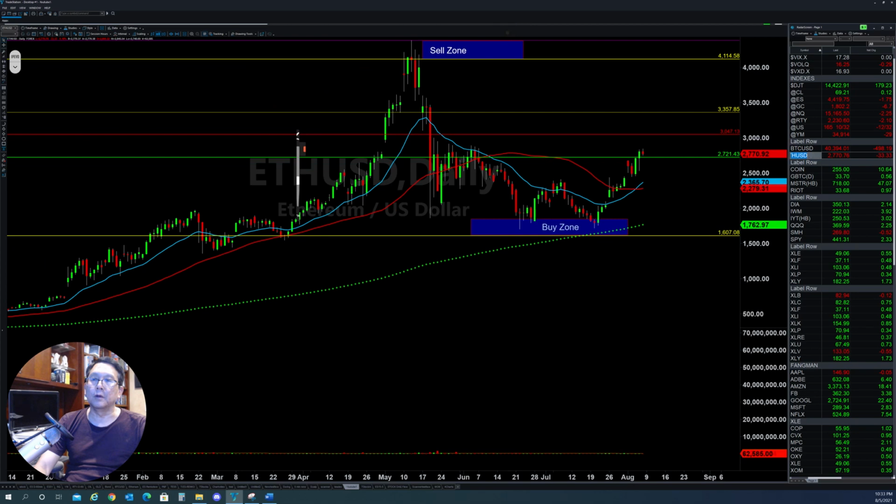Ethereum is the same thing, but Ethereum is a little bit stronger. It is still pushing up to the upside, but overall it will have a lot of resistance here, so it needs to clear this resistance in order to move higher.